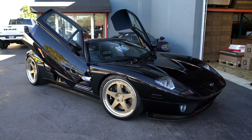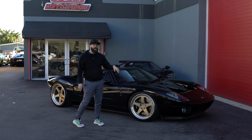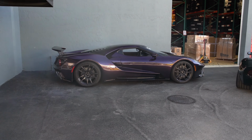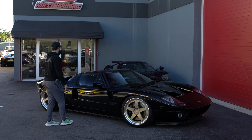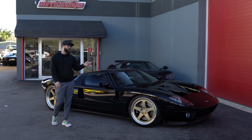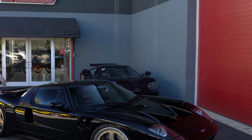So we have a black, no stripes. This is around the early 2000s, so like a 2004, 2005 version. And then you have the newer one, which is a 2017, 18, 19, 20, up to today's build times. That one back there, we're gonna do another video for, but for now, we're just gonna have it as a backdrop to this Ford GT.